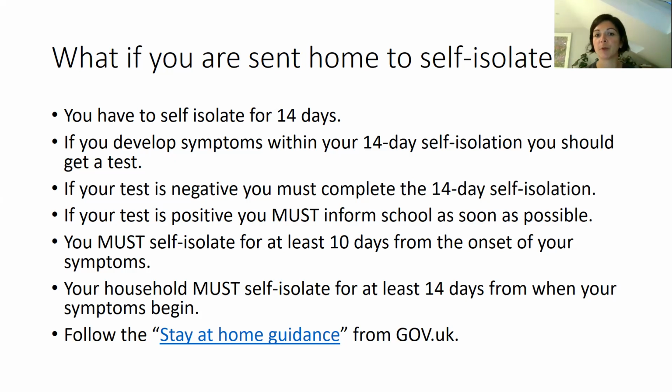So if you had the symptoms at this point, that is when again your household would then have to self-isolate for at least 14 days from when your symptoms begin, and you would be advised to follow this document here. So it's this document called Stay-at-Home Guidance that the government have put together, and you would be expected to follow this guidance.